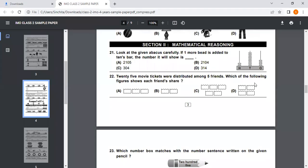Asher, 21, see. No, it's not C, beta, because one more bead is added to the same part, not in the 100th place. Very good. Wait, Nishan and Srinjay, both of you are correct. Yes, it will be 304. Excellent, beta.